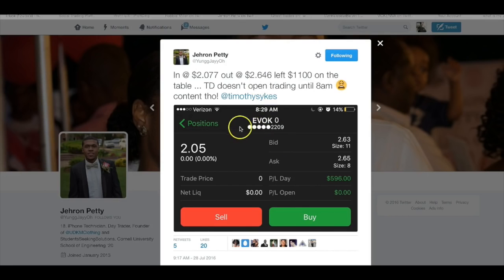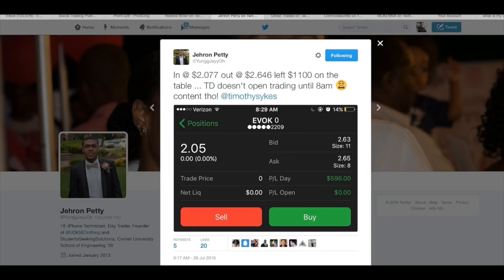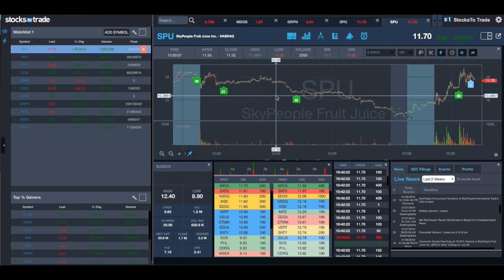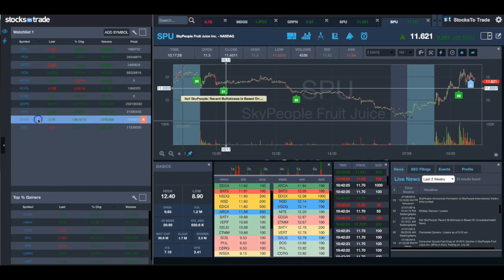But he was in on EVOK overnight, in at 207, out at 264, and he left 100 on the table. And he doesn't like it because TD Ameritrade doesn't allow pre-market trading before 8 a.m. Eastern. EVOK was spiking early this morning. So what he did right was, where is EVOK?